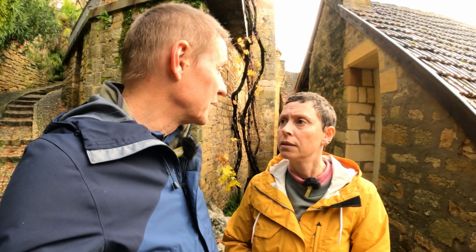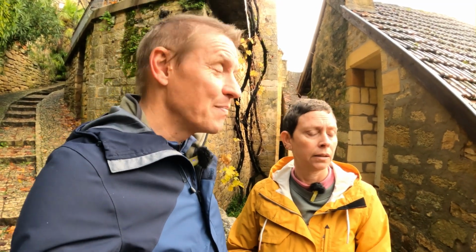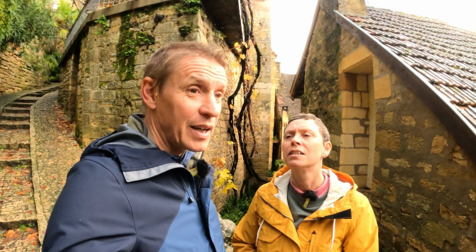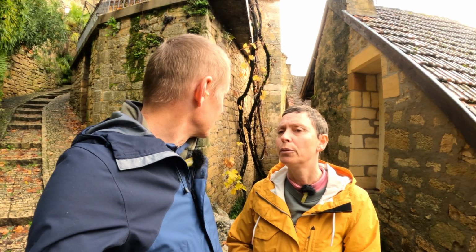Thoroughly enjoyed Dordogne, as well as saying the name. Dordogne. Yeah. It's very pretty. I'd love to come back here and see it in the summer. Yeah. When it's not raining.